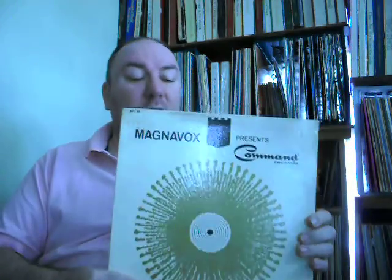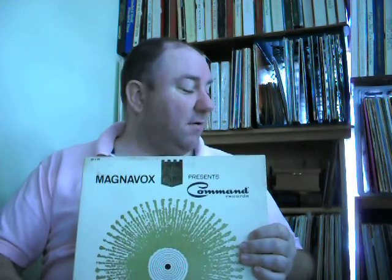Alright, so the first one is actually Magnavox Presents Command. It's a Magnavox record. It's not actually a Command record, but kind of thought it'd be neat to have it. It does feature all the selections from Command records, all of which I already have on the records, but it is neat for two reasons. It features Command, so it works with that collection, but it's also an advertising piece, and I love advertising pieces. I actually have a really cool advertising piece I'll show you later, part one, part B, Roman numeral 3, my video, Roman numeral 3.